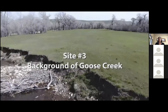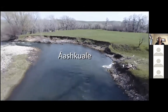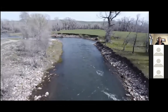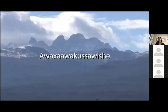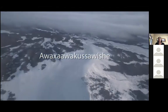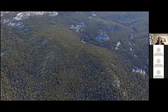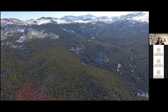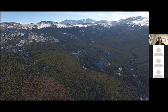The Crows called Goose Creek Ashkuale, meaning Middle River. Ashkuale flows from Cloud Peak, known to the Crow as Awakawa Kuawashe, translated as Extended Mountain or Mountain Above the Mountains. It is the spiritual center of Crow Country and is regarded as a sacred place.